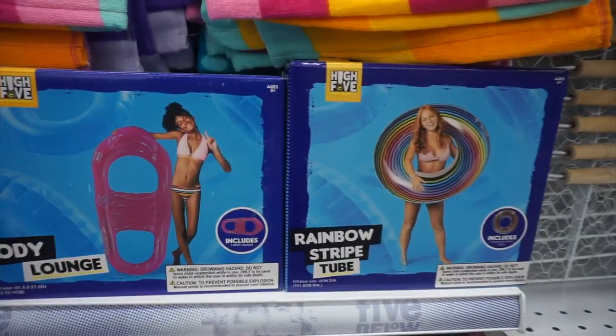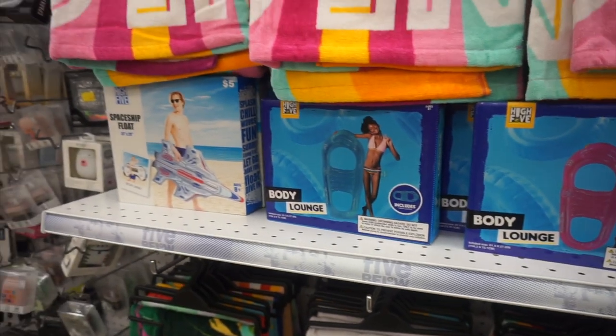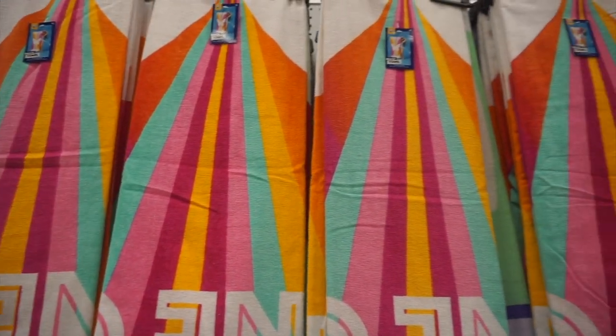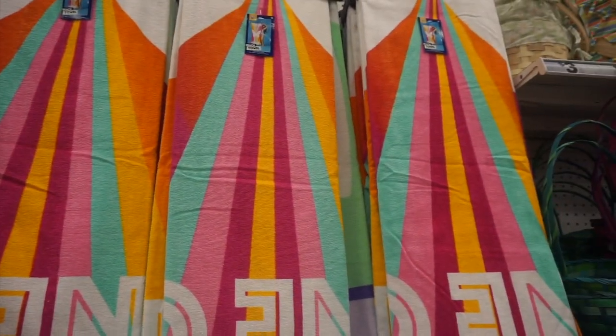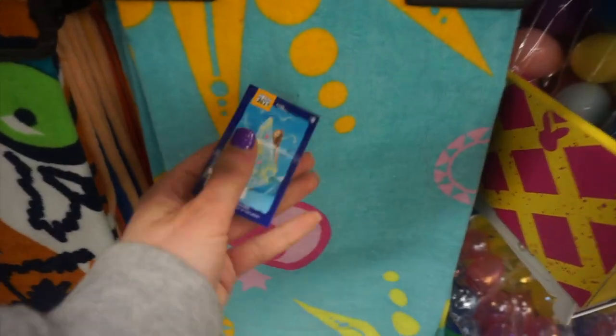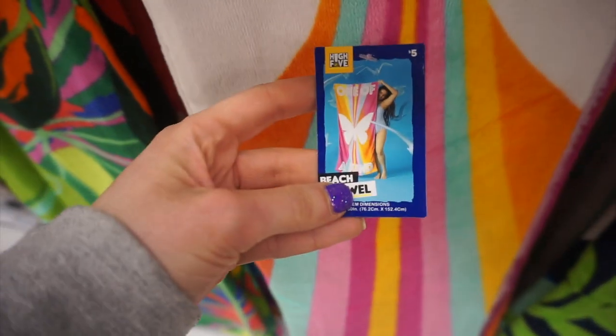Moving on to more summery items, they are starting to put out their tubes. They will have more of these as we get closer to summer. And then we also have some fun summer beach towels. I love these because they're so big. Here is another one. I really like this one. I remember they had this last year with the tiger on it. This one has a butterfly.